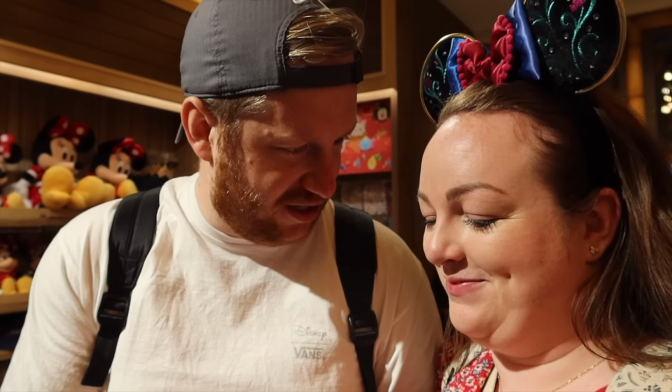I always get Brogan's first pin for her. I picked a Nemo one. Are you sure it's right for your first one? Well, I wanted a Hong Kong Disney one, but they don't have them in the shop. But I'm going to get it while I see it, because I like it, because we did the Great Barrier Reef.